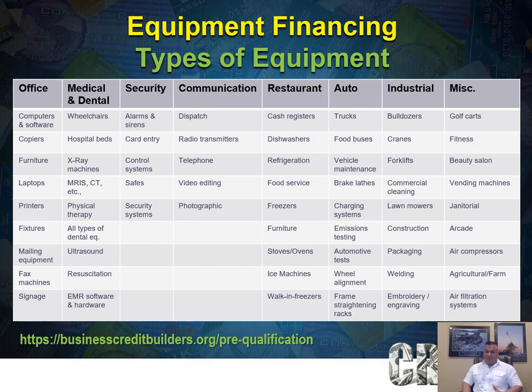Those are expensive pieces of equipment, from ultrasound to x-ray, hospital beds, wheelchairs, MRI, CT scans, etc. Now security, there's obviously control systems, security systems, safes. For your communication business, you'll see there's communication equipment here. Restaurant business, obviously there's lots of different components to running a restaurant. Furniture, stoves, ovens, ice machines.